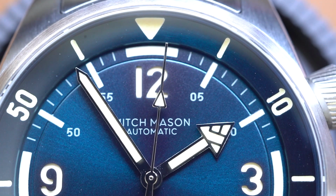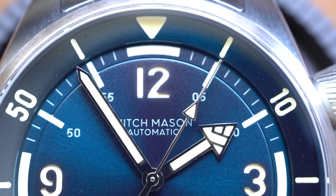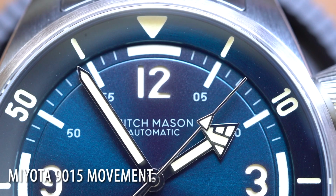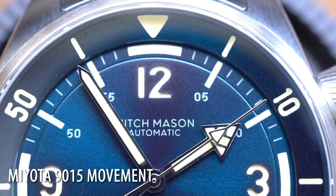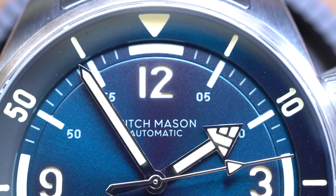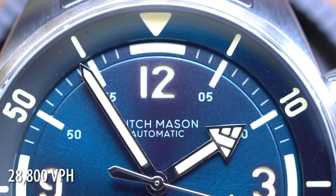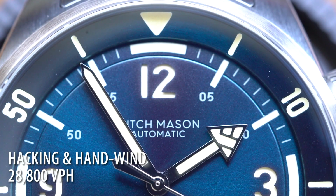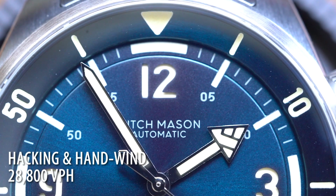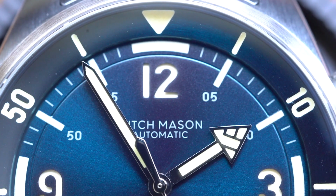Another interesting thing we've been seeing a lot during Microbrand Monday is a kind of deviation from the norm. We've been seeing a lot of NH35s, but now a lot of these microbrands are using Miyota 9015s. I wonder if they've become more prevalent or if people just realize it's actually kind of a better movement. You're getting a 28,800 BPH sweep, hacking, hand winding, and a quick set date, and it's just smoother and a bit more impressive than an NH35.